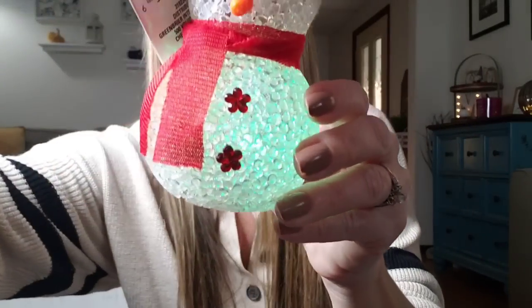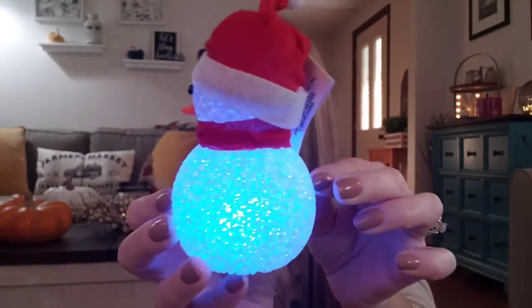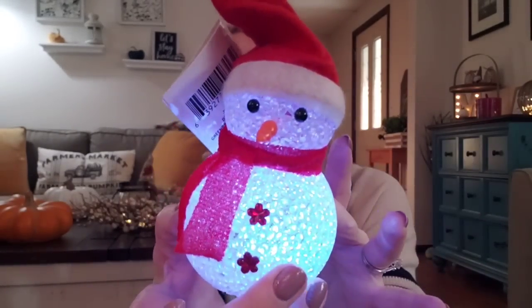But look, you take the little thingy-ma-doober out. You turn it on. Let me turn off my light so you get a better idea, and they change colors. So green, blue, it changes all, but look how cute that is. You set this out on a shelf, put some fake snow. I just think those are really, really cute. See, if I didn't have my ring lights, how dull and icky it is.